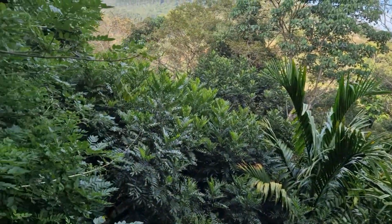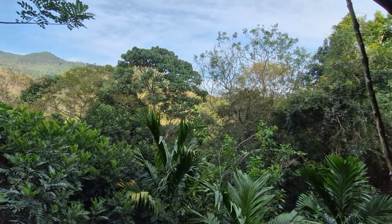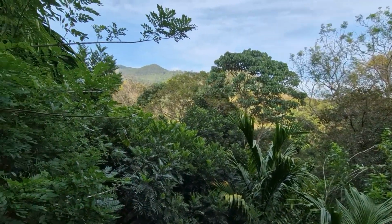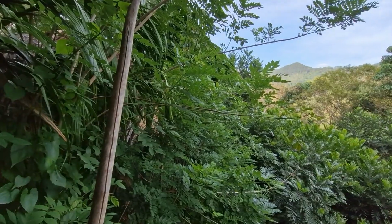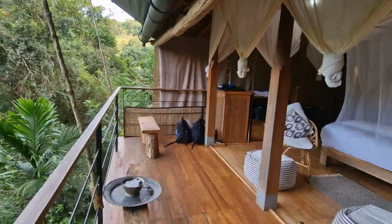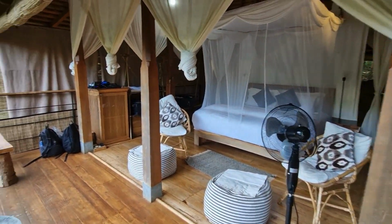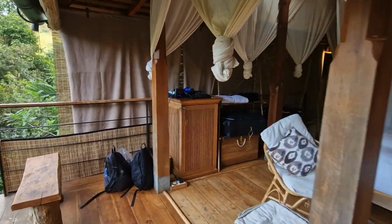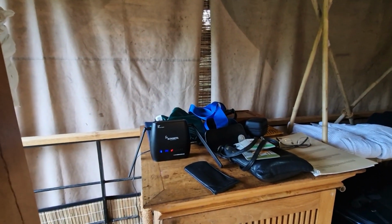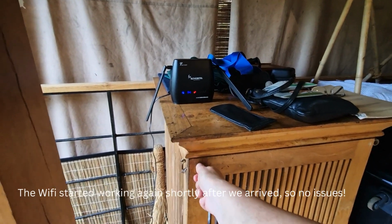So this is the view out front. I can't wait to wake up to the noise of the birds in the morning. And that's our living area over here. There's meant to be Wi-Fi. In fact, when we've just been shown the room, they've told us it's not working. They're working to fix it, but fingers crossed that happens later.